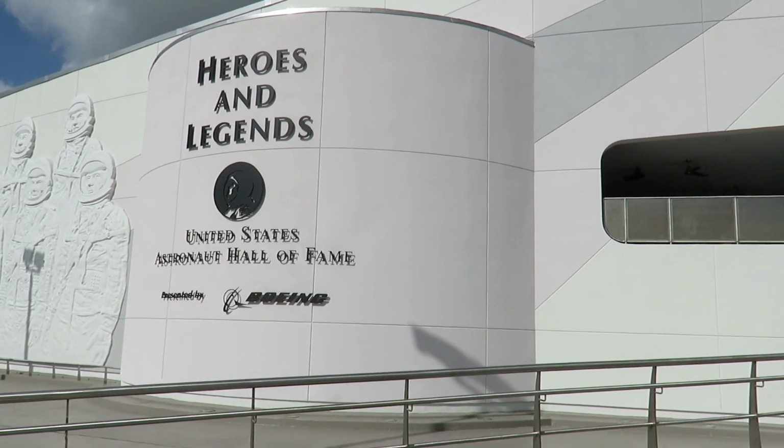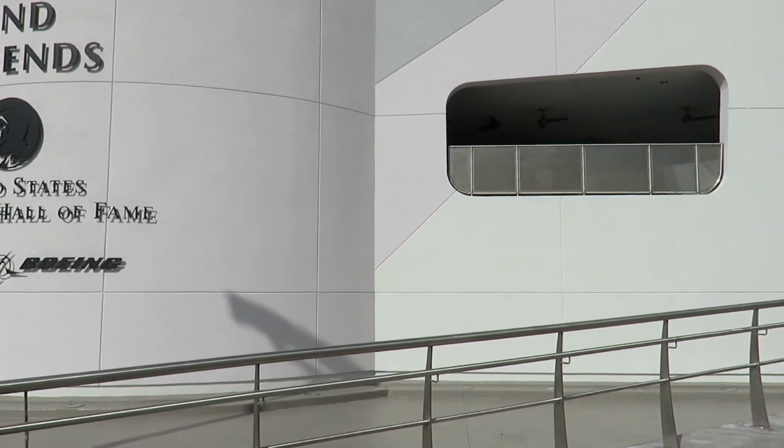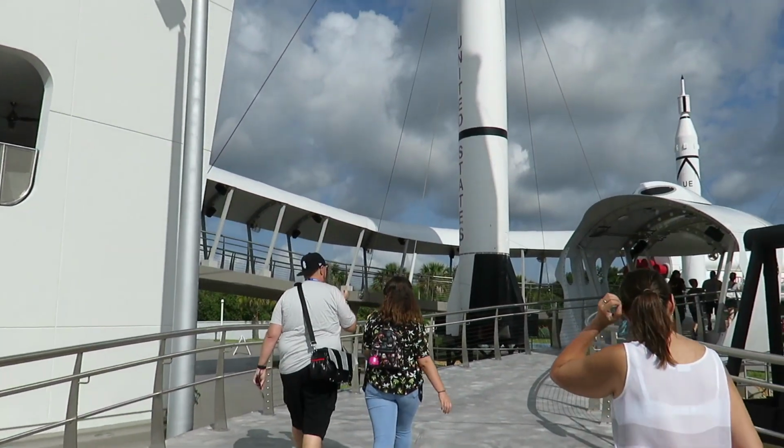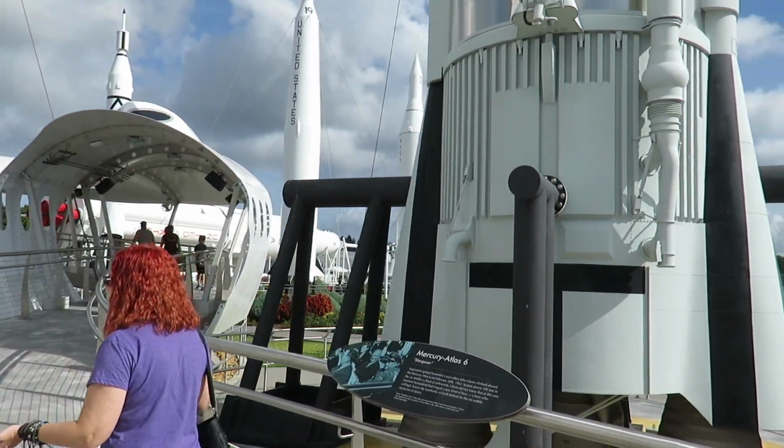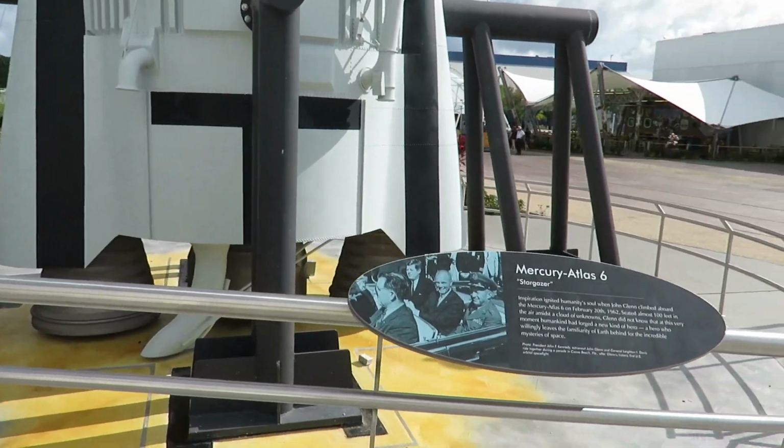And we're heading into Heroes and Legends. Apparently it's the new thing. So we're going to check it out first. This walkway kind of walks through the rocket garden they have here. Oh, Atlas 6.